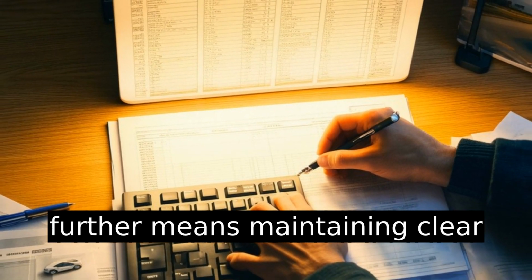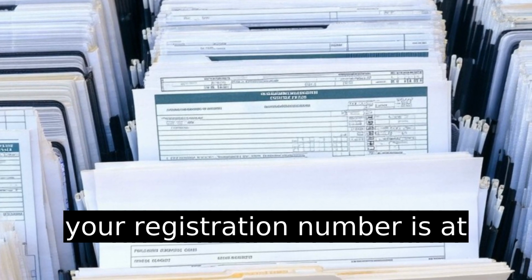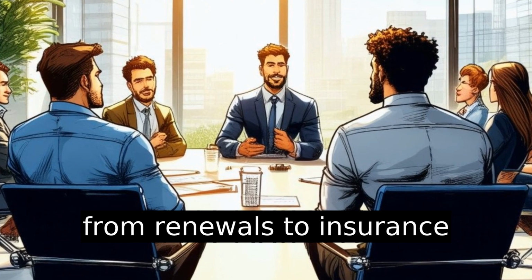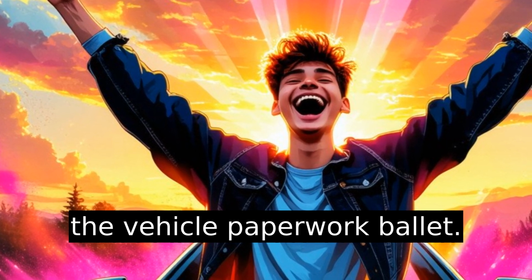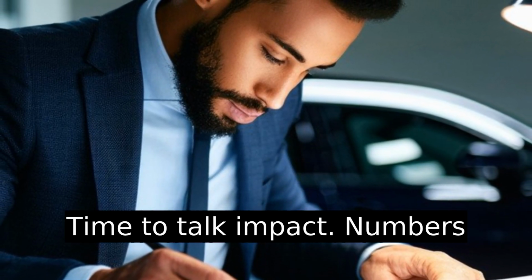Avoiding confusion further means maintaining clear vehicle records. Knowing where your registration number is at all times streamlines everything from renewals to insurance claims and beyond. Whoever said adulting was easy never faced the vehicle paperwork ballet. Time to talk impact. Numbers matter.